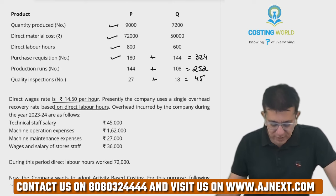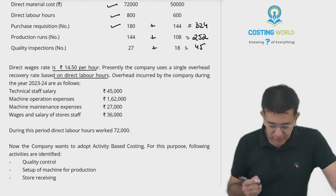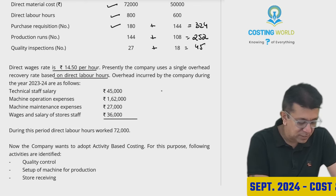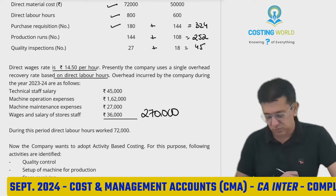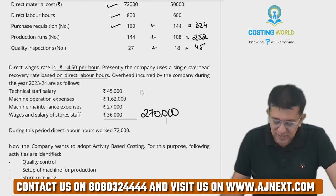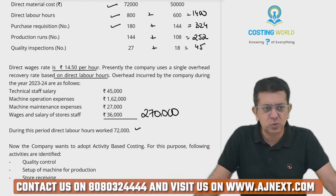Overheads incurred by the company during the year 2023-24 are as follows. Technical staff salary 45,000, machine operation expenses 1,62,000, machine maintenance expenses 27,000, wages and salaries of the store staff 36,000. So the total overheads of the company: 45,000 plus 1,62,000 plus 27,000 plus 36,000, which is nothing but 2,70,000. During this period, direct labor hours worked were 72,000. If you understand my first sentence, direct labor hours worked for P and Q were 1,400, but direct labor hours worked in that entire period was 72,000. So there must be other products also.